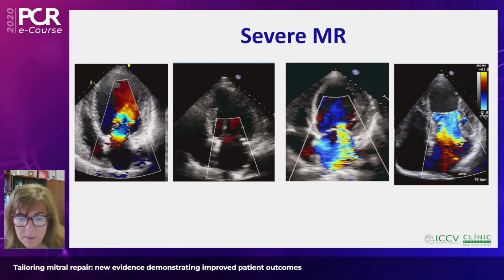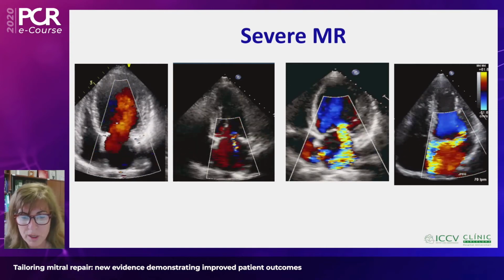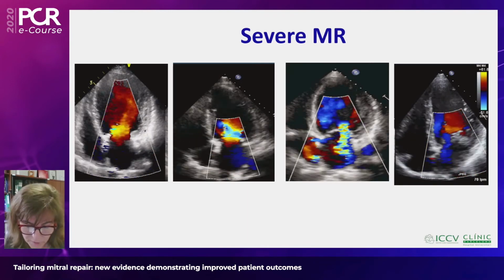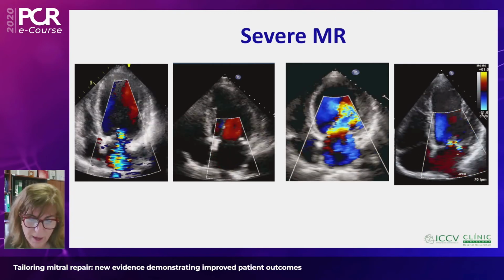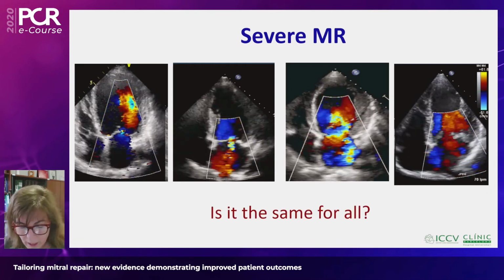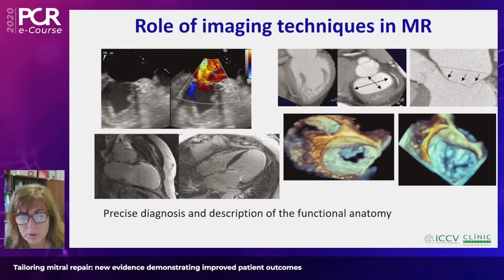So during the upcoming 10 minutes, I will focus on the importance of adequate quality imaging for patient selection and guiding the procedure. We are dealing now with a disease which is severe MR, but we can indeed face several underlying diseases in this severe MR. So severe MR is not always the same, and this is why current imaging modalities are so important to squeeze all the information that we can.